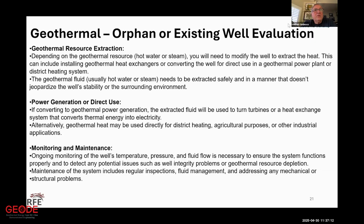And then on top of that, if you're in an old oil zone, you might be generating oil. And if you use a gas well, which is always viable, you might be generating gas. And what do you do with that?